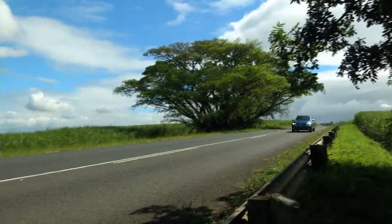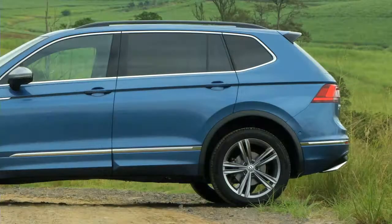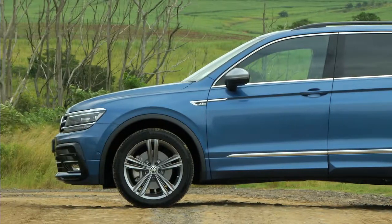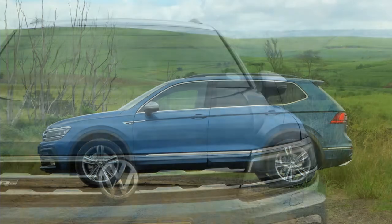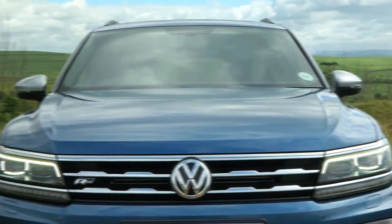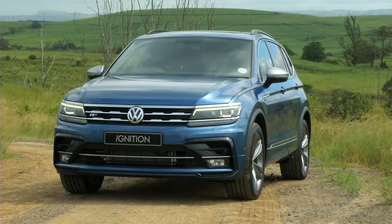From the driver's seat, the extra 215 millimeters in length is not the only thing that makes it feel different. The wheelbase is also up by 110 millimeters. Some of the body panels have been reshaped to allow for the bigger proportions. After all, the Allspace has to live up to the style trend set by the Tiguan.